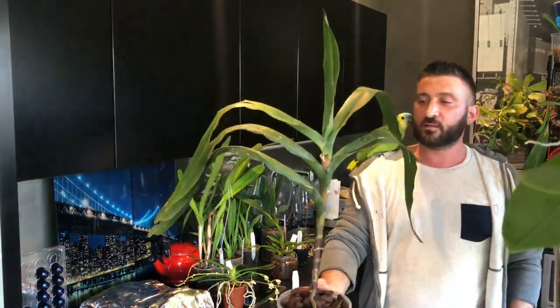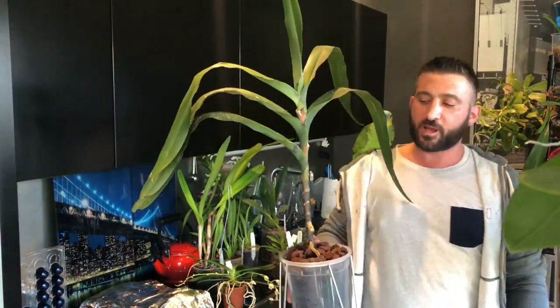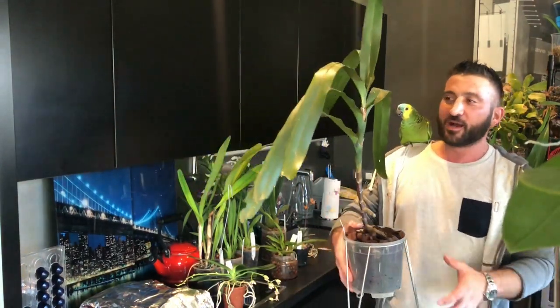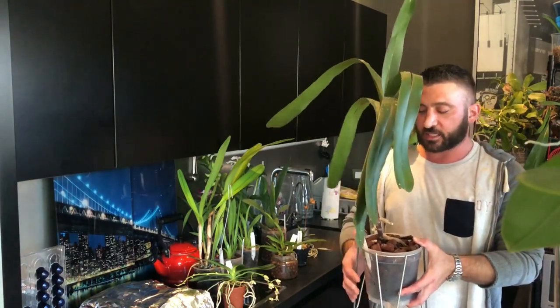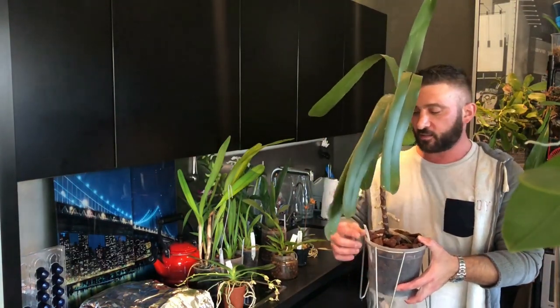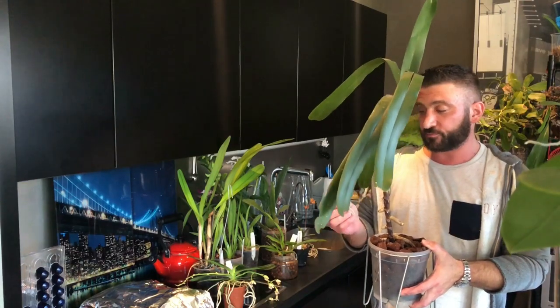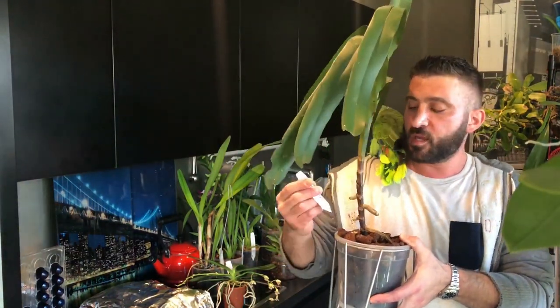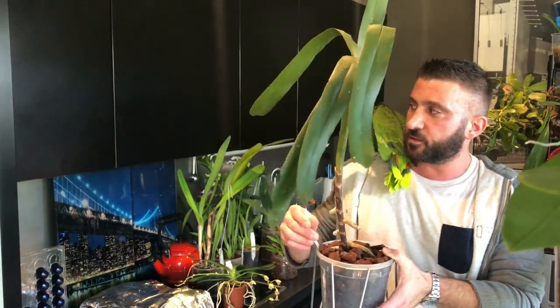This Dimorphorchis lowii. Can you believe it? Oh, sorry, Poppy. I saw this and I gagged. When I read the tag, I was just like, what? And guess how much? 100 euros. That would have been a steal.